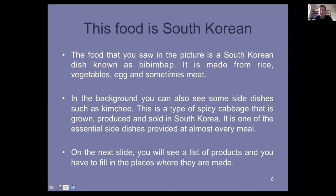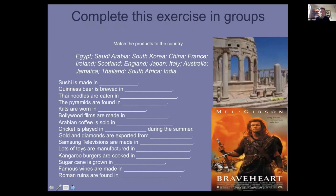So the next activity, again, would probably be best if we had the chat function, but it's just to give you a sense of what we do in EAP. So you're going to see a list of products and you have to think of the places where they are made. So you have to match the products to the country. So for example, if you think that we make sushi in Ireland, then you would put that in there. But we don't tend to make sushi in Ireland. We're not that skilled in our cuisines, or some of us aren't.